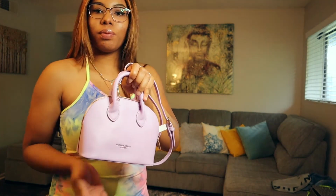Now for some people it may be too small, but I like small bags. Like, I like little bags I can just throw over my shoulder and go. So this is perfect for me.